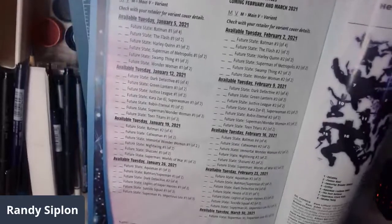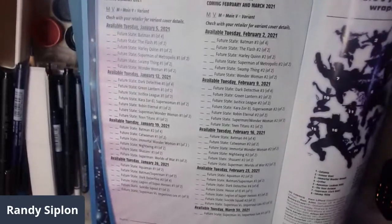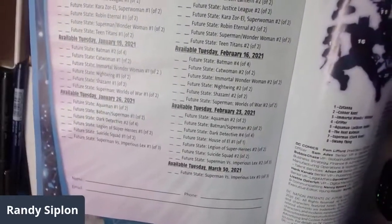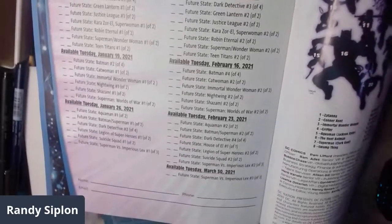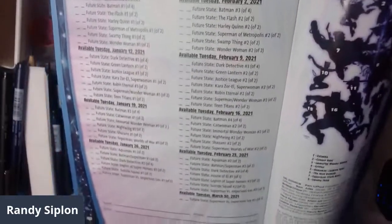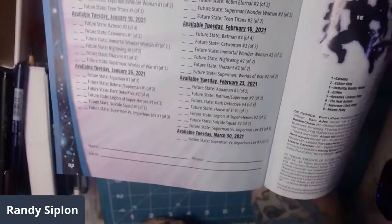So, yeah, here's the rundown. It goes through February, and then there's one that comes out in March. Future State Superman vs. Imperious Lex #3 of 3. Not sure why it comes out so late after the other ones. It's kind of weird. They could have worked that one out better, but that's okay. Like one random book in March.